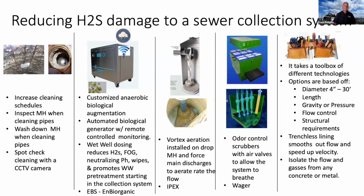Some of the newer things that are out are custom aerobic biological augmentation. It's done through an automated biological generator with remote control monitoring from the factory. Wet well dosing is usually where it's put in. It reduces H2S and FOG, neutralizes the pH, can dissolve the wipes, and promotes wastewater pretreatment starting in the collection system.